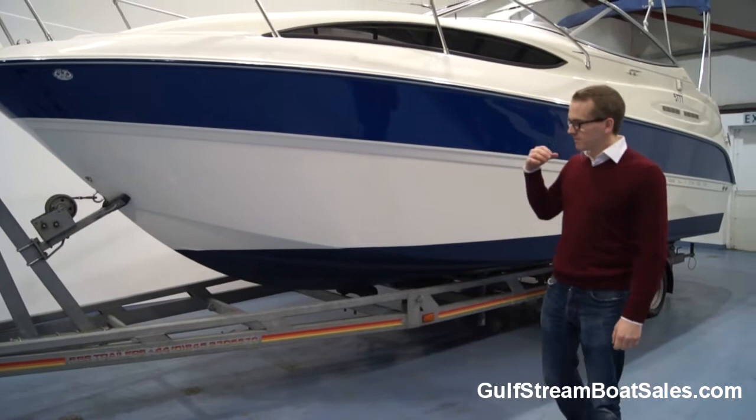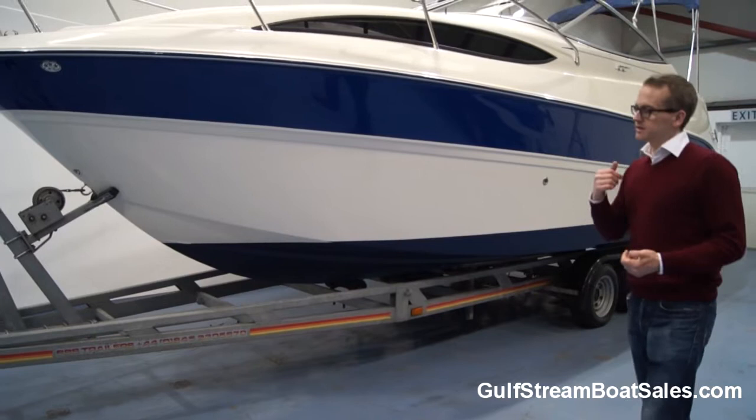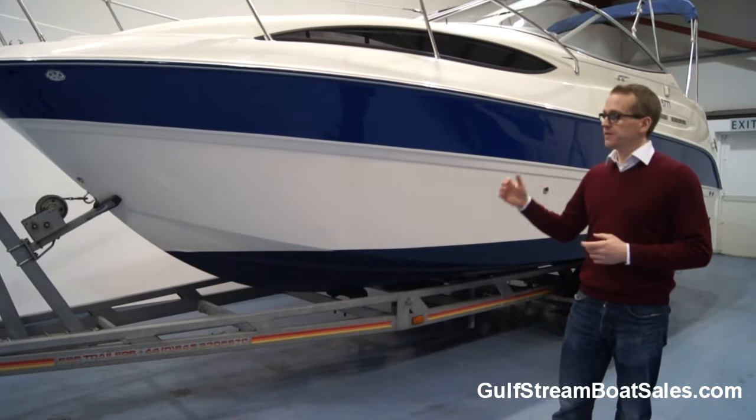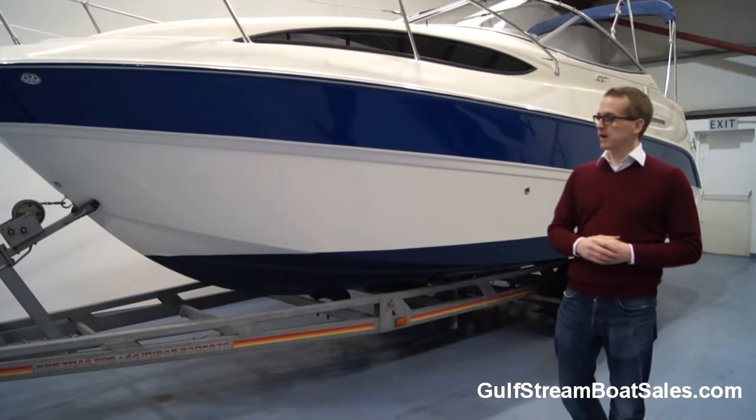This boat was originally sold with this SBS twin axle trailer. It's a 3.5 ton trailer, it's braked, and it is in fantastic condition. This boat has spent the vast majority of its life, apart from I think one season in Carrickfergus on Belfast Lough, in fresh water between the Bann, the River Bann, and Fermanagh here in Northern Ireland. So the trailer has pretty much only ever been in and out of fresh water.